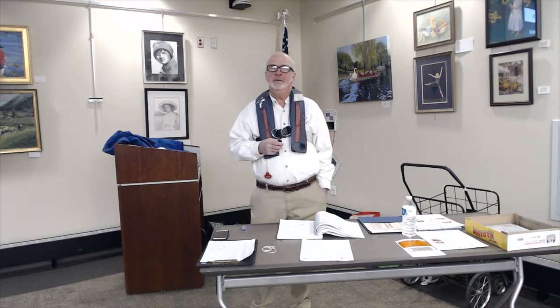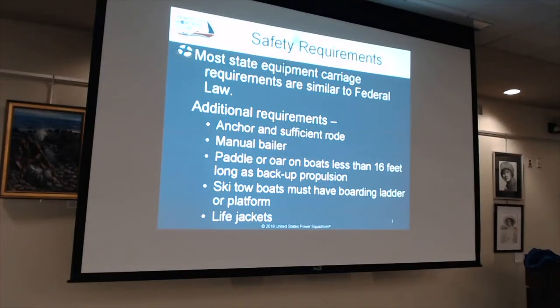I keep trying to remember, they did the right thing about the pump-out stations. Licensing does it. Okay, Massachusetts. Yes, most of the stuff you're required to have on the boat is just like the federal law. All the stuff the federal law says we have to do, we have to do in the state as well.